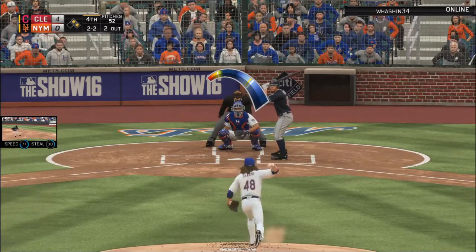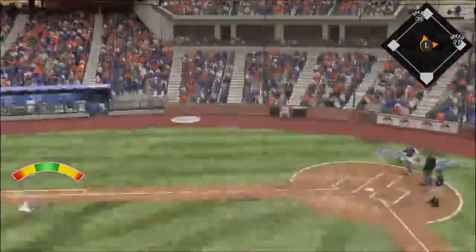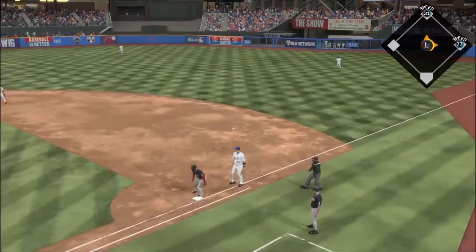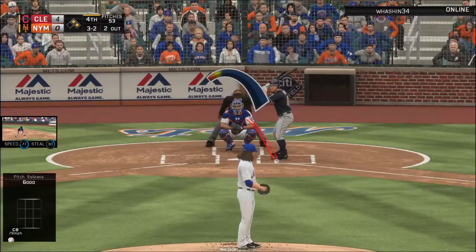Two and two count. Here it comes. Pitch in the dirt, and that scoots right on by. Again to first, but he's back in safely. Making him sweat out there. The seventh pitch coming up.